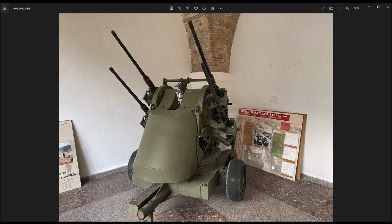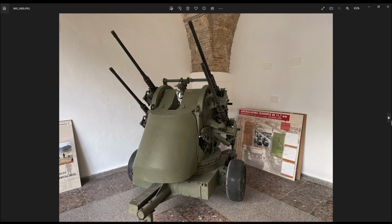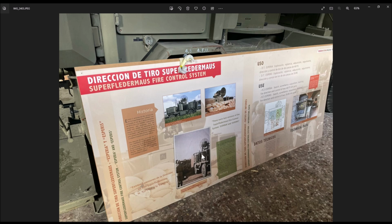Quad 12.7 mg, 50 cal, sits in the back of GP kind of half-track type things and whizzes around, but this one's obviously towed. Here we go, we've got a bit more Bofors action going on. The 70mm Bofors, or 40mm with 70 caliber. Bofors, the classic anti-aircraft gun of the Allies. Here's a twin one of something. Then what else have we got? Some sort of clever fire control thing.